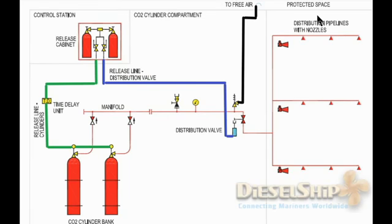And for this demonstration I'm going to use the protected space to be the engine room. So let's consider the engine room is going to be flooded with CO2. So we have a lot of nozzles distributed all over the engine room, right from the bottom platform to the top platform. We have a lot of CO2 nozzles, and these are CO2 sounding alarms. You have visual and audible alarms indicating that CO2 is being flooded inside the engine room.